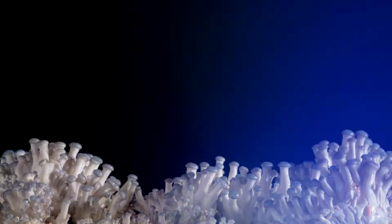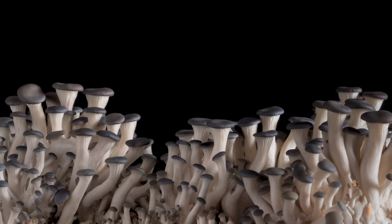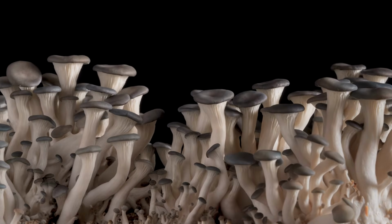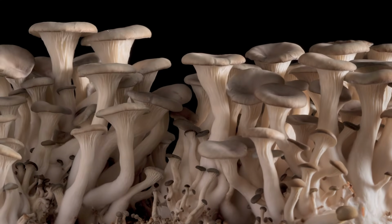So right now we're in the fruiting chamber in our gourmet mushroom farm. We primarily grow blue oyster mushrooms, maitake, king trumpet, lion's mane, reishi, and much more. This is where the mushrooms finish the end of their life cycle. Blue oysters typically take about 2 weeks to finish growing once they hit this room.